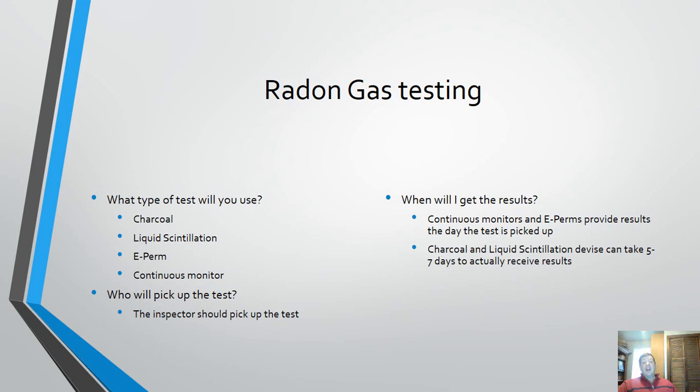You want to know, when they're doing radon testing, what type of test will they use. Charcoal, liquid scintillation, E-perm, or continuous monitor. You want to know who's expected to pick up the test. The inspector is charging a fee and putting himself out as a technician, so he should really be the one picking up the tests. And you want to know when you will get your results.